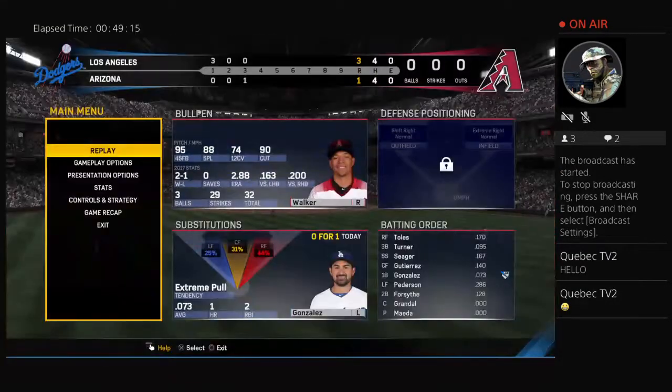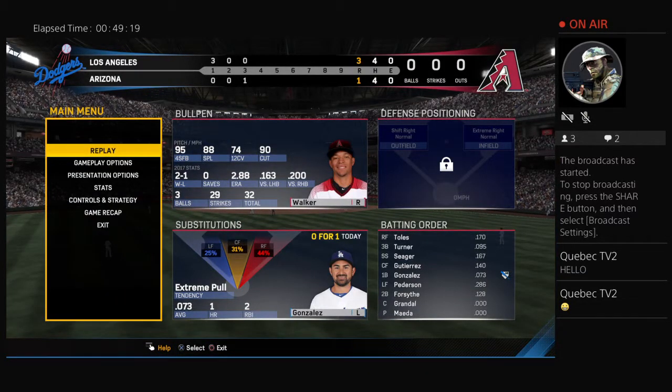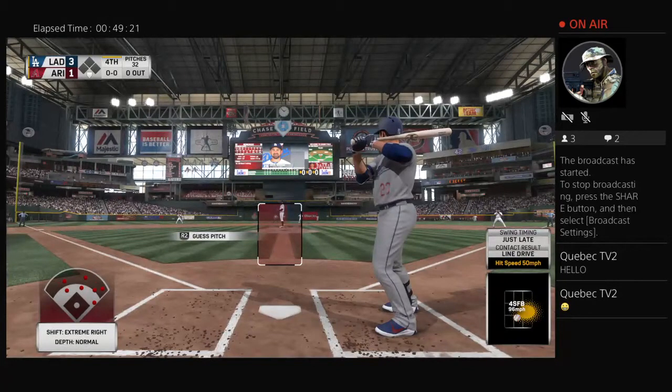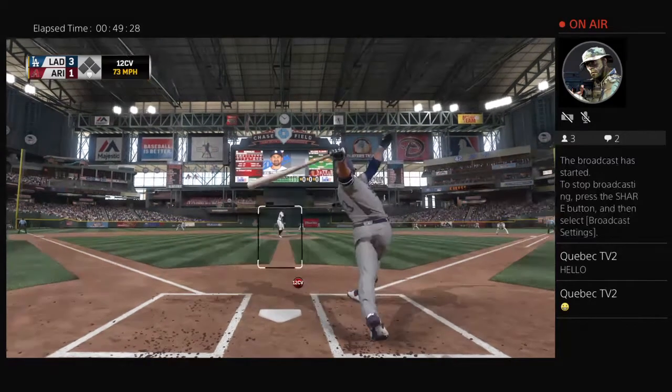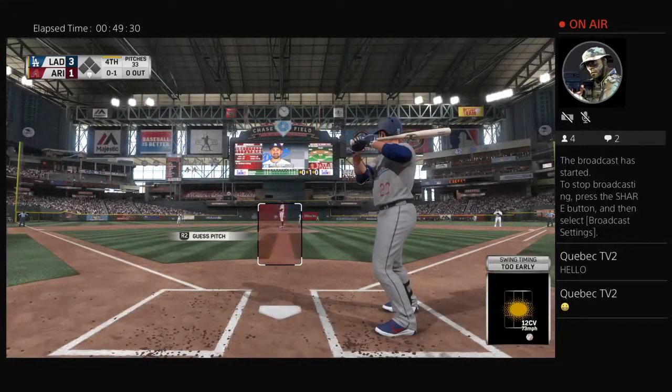Here's Adrian. Now, he's 0 for 1 thus far. First baseman number 23, Adrian Gonzalez. Into the windup and the pitch. A swing and a miss at the good old Uncle Charlie.